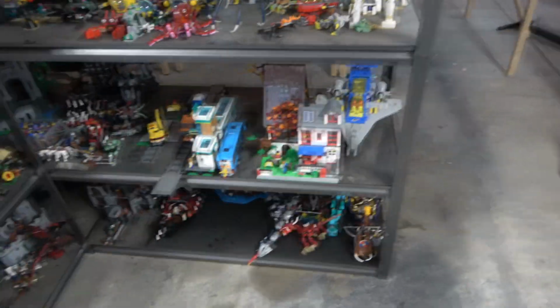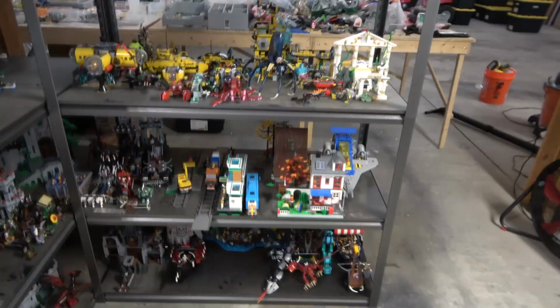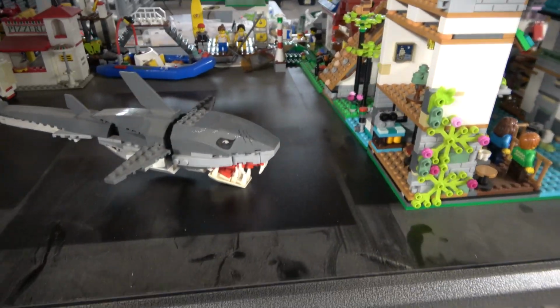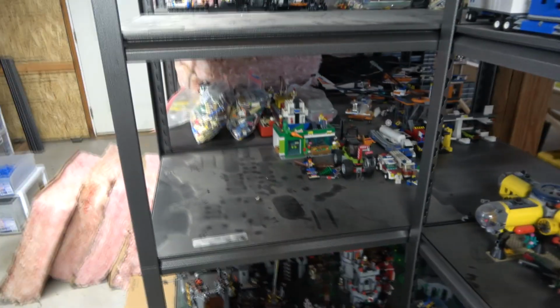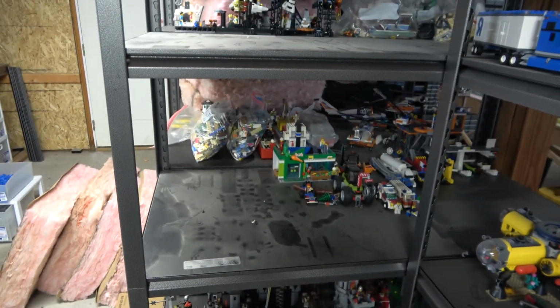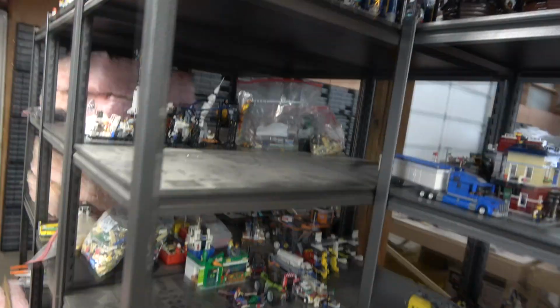And then over here, not too much thinning. I think there was a little bit of fire on one of these shelves, right where the shark's at. Yeah, I can see the indentations from the dust. I took that in the house. And then over here we've got castles, Vikings, that kind of stuff. And all those holes, that was fire, and up here was police. And I've taken all that in the house.